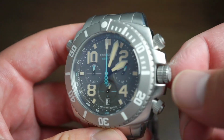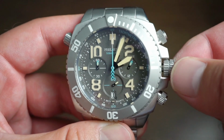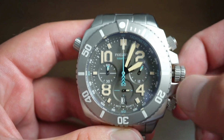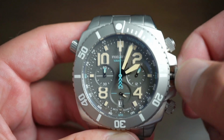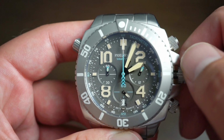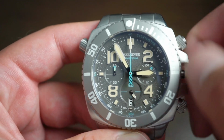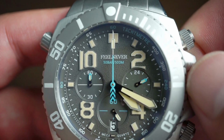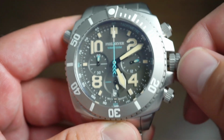I must say the crown, though, it's a little sharp over here on the under portion when I unscrew the crown. Because that's why I'm kind of unscrewing like this so my hands don't touch this under portion over here. Maybe that's one area they can improve on. But yeah, unscrew the crown. Very easy to grip. One position, we get a quick set date. Final position, you can stop the movement and you can set the time here. You can see FEELNEVER is printed over here and 500 meters. Yeah, so we can set the time here, push that back down, and then we can screw the crown back in.